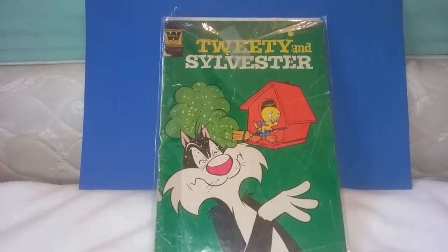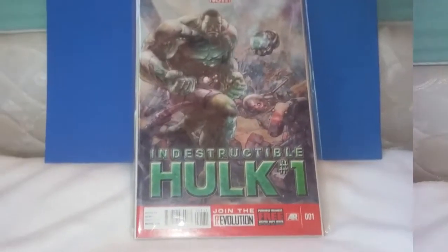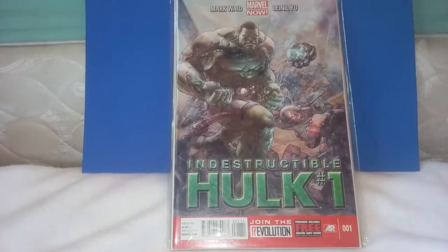This one is Tweety and Sylvester, number 32, made in 1973. This one's also kind of special to me, because after I bought all those Star Wars, I was like, I need to get into a series so I can buy 5, 6, 7, have a whole set there. And I found this one. I was like, I like the Hulk. It's kind of a new Hulk.